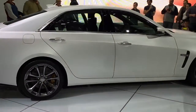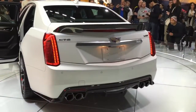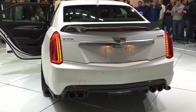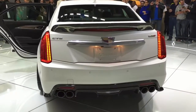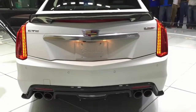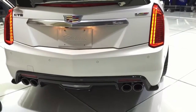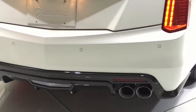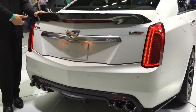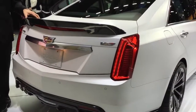It is running an LT4 engine, and if you're familiar, we have another company that has an LT4 engine, and that is Corvette. We have a Z06 Corvette that's running a 660 horsepower engine. We have that same engine minus that dry sump. This is a wet sump system, and a little shorter wheelbase, a little smaller car, smaller intake, smaller exhaust. So we're going to be running 640 horsepower, 630 pound-feet of torque. And if you know anything about cars, torque is what gets you to that top speed of 201 miles per hour. So that's incredibly impressive.